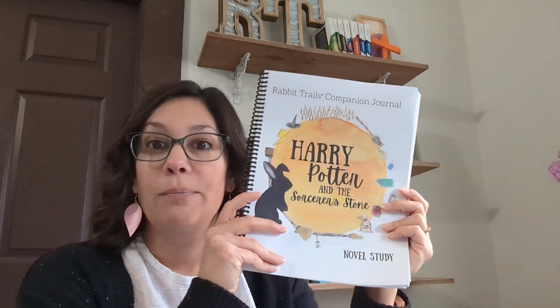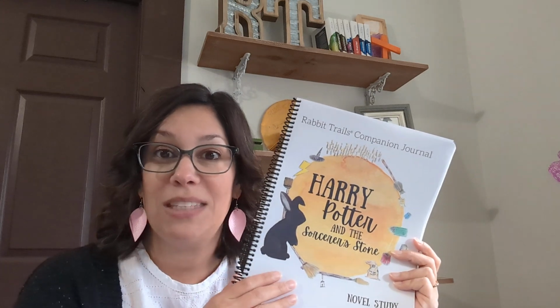And we have our companion journal to go with this as well. So if you want to purchase, you can do all of the work. All that copy work, any writing assignment, all of that can be done in a regular notebook you can get from Walmart or wherever, or you can get the companion journal to go with the novel study as well. And then all of that will go right into this companion journal. It's going to have the same titles, so you know exactly where everything goes.